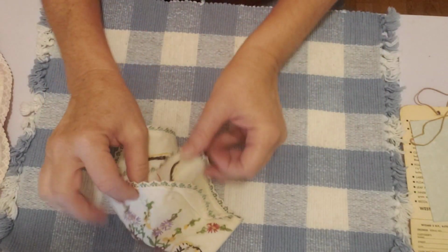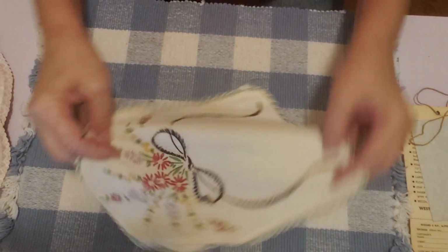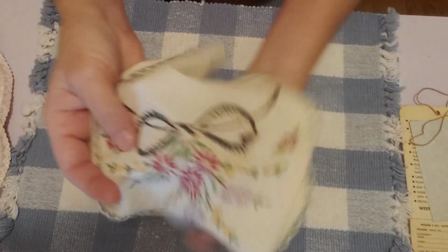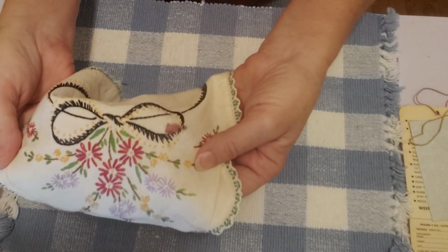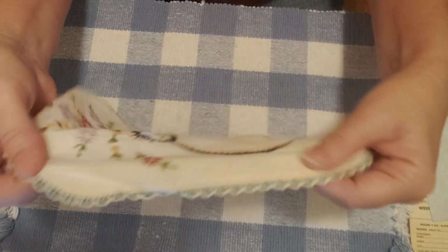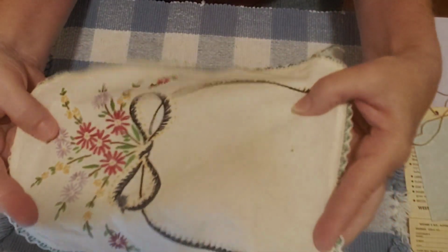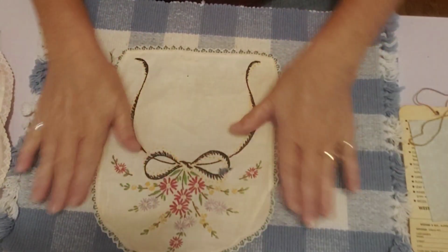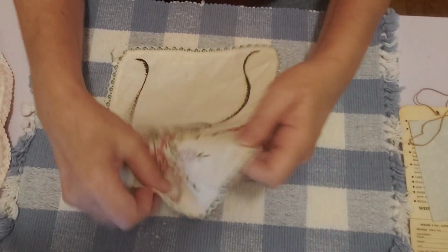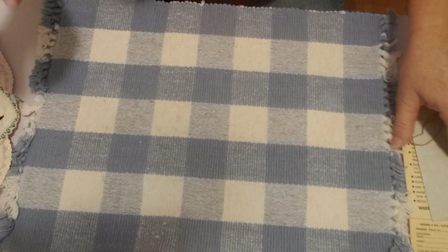I think this is like the other one I already showed. Yeah, it is. It's got this pretty bow here and the embroidery, and then this one has a hole right here and this pretty trim. So these are what they are. Either someone can use them as they are, or use them in crafting. So let's see what else.